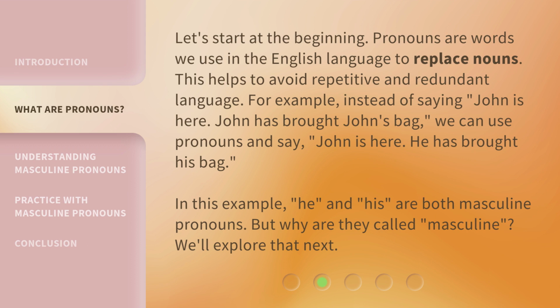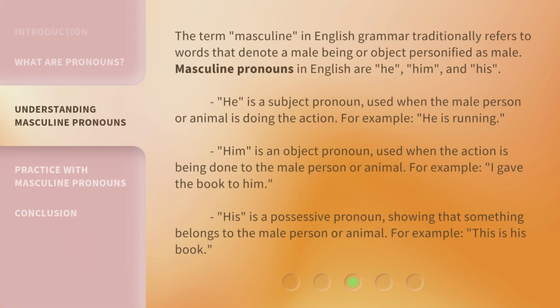But why are they called masculine? We'll explore that next. The term masculine in English grammar traditionally refers to words that denote a male being or object personified as male. Masculine pronouns in English are he, him, and his.